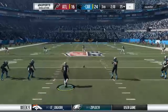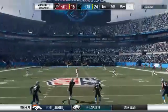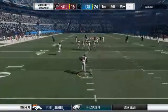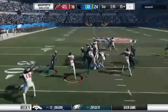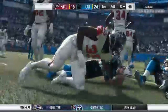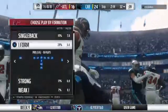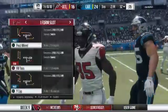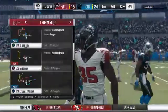Set now to kick this one away, and off it goes. This will be fielded at the 6. Solid return, pretty good field position. They'll start at the 32-yard line. Atlanta now coming out on the field. And after the field goal last time, we'll see what they can get here.